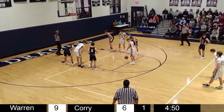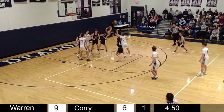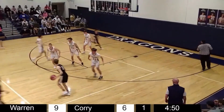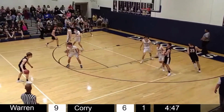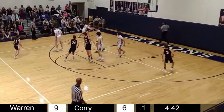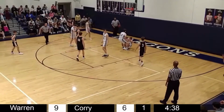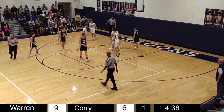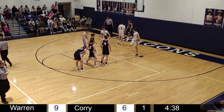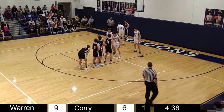So 5 Dragon starters have already scored in this game, just 3 minutes in. Nyquist free throw, no good. So Dragons struggling from the free throw line here at the start, but they do lead 9-6 as Cressley has it for Corry. And here's the drive by Ryland Smith. He's cut off, and we're going to get a blocking foul on the Dragons. That's going to go against Nyquist, I believe. Indeed, against Nyquist. His first, team foul number 2 on the Dragons.